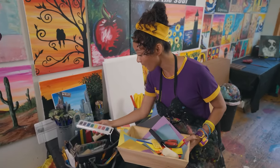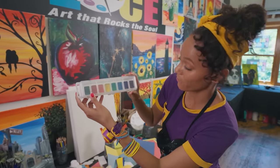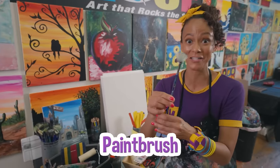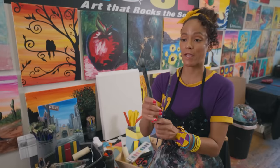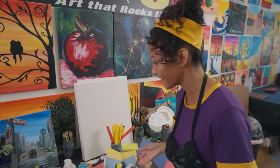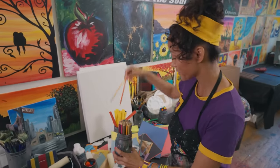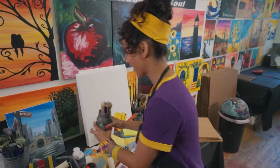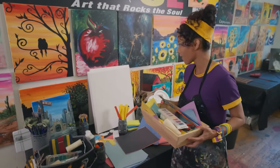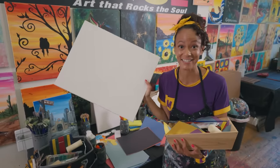And, look at all of these different colors. I'm gonna throw that in there. And, look at this cool paintbrush. The big paintbrush. This one is kind of like a triangle. That'll be fun. And some colored pencils. Oh, this is gonna be so colorful. What a great way to remember my day in New York City. Missing anything? I need a canvas. This will do it. All right, let's get started.